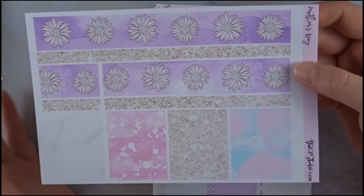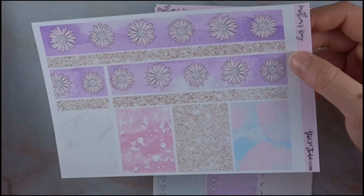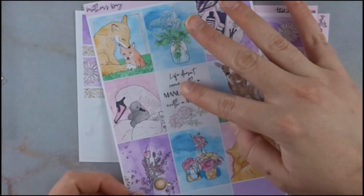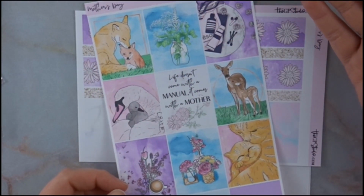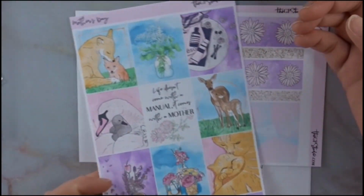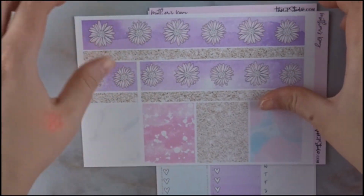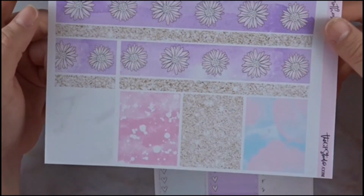So again, can totally use these kits for other things. Because if you didn't have this box, it doesn't look like a Mother's Day kit. You know, it's an animal kit. Here's my challenge. Use a kit with an animal. Boom, done. That's actually not that bad. I should actually write that down.